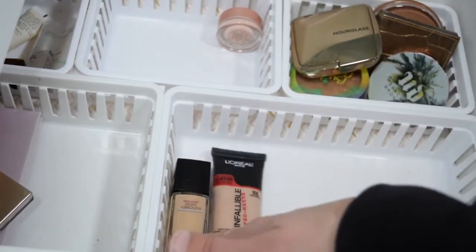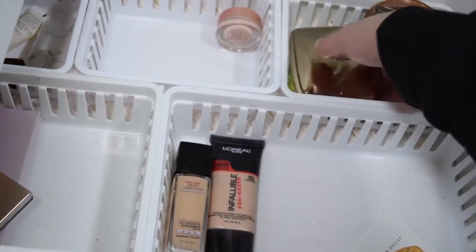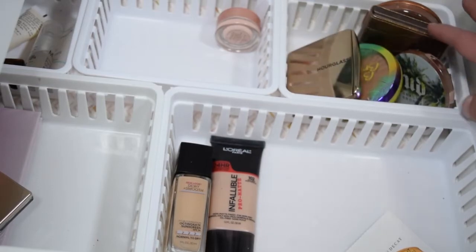That's going to leave 2 foundations that I hope to pan, but I definitely don't want to buy anything else until I'm done with those 3 foundations. Bronzers, I have panned a bronzer, and it is a full-time job. I'm kind of nervous to commit to one.